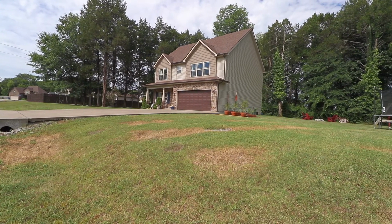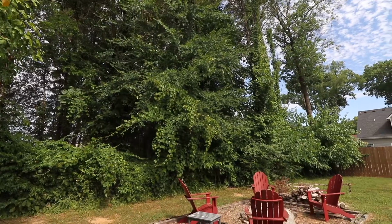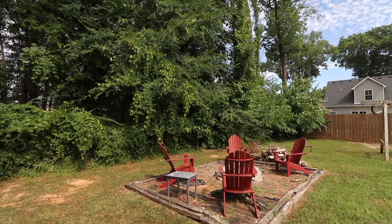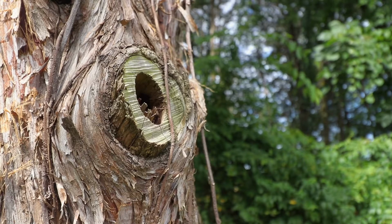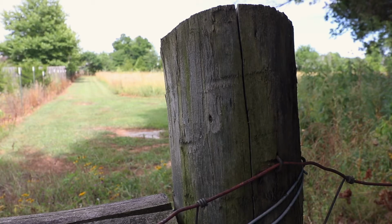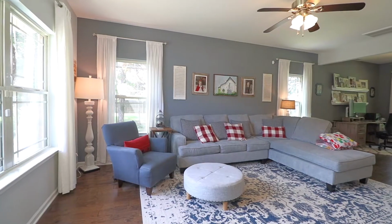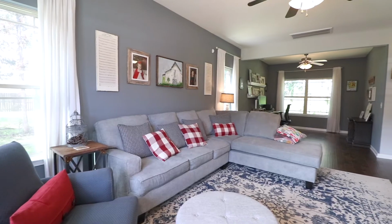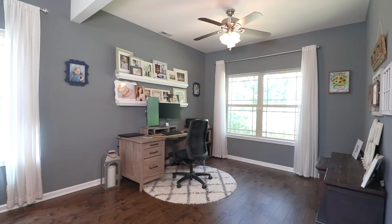Tucked out in Christiana, yet just minutes to town, 213 Winding Branch sits on nearly a double lot at just over a third of an acre. Even better, it backs up to trees and a field that's owned and maintained by the county, so it can't be developed. Great privacy.